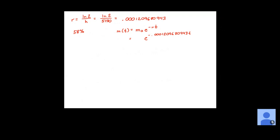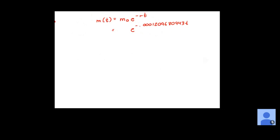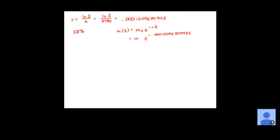So what we're missing now is M of T and M sub 0. Well, in this case, we don't know the initial amount, right? So I'm just going to let that be M sub 0 still. How much should our M of T be?